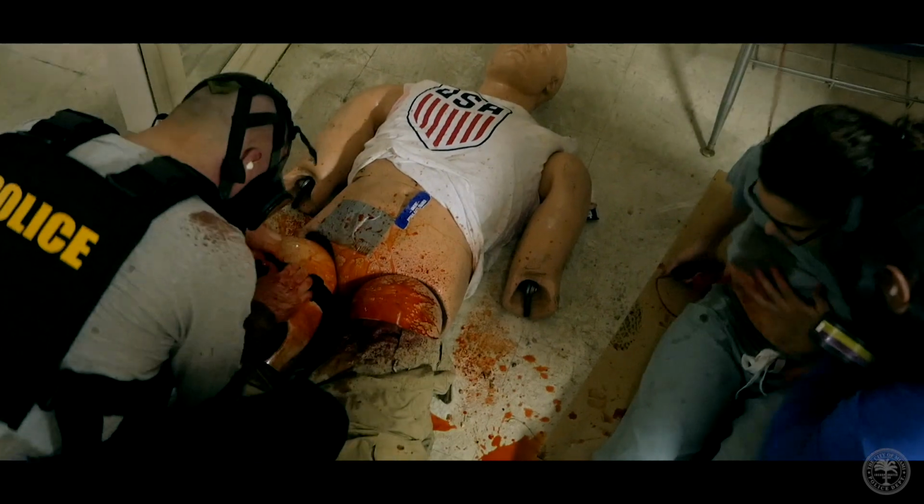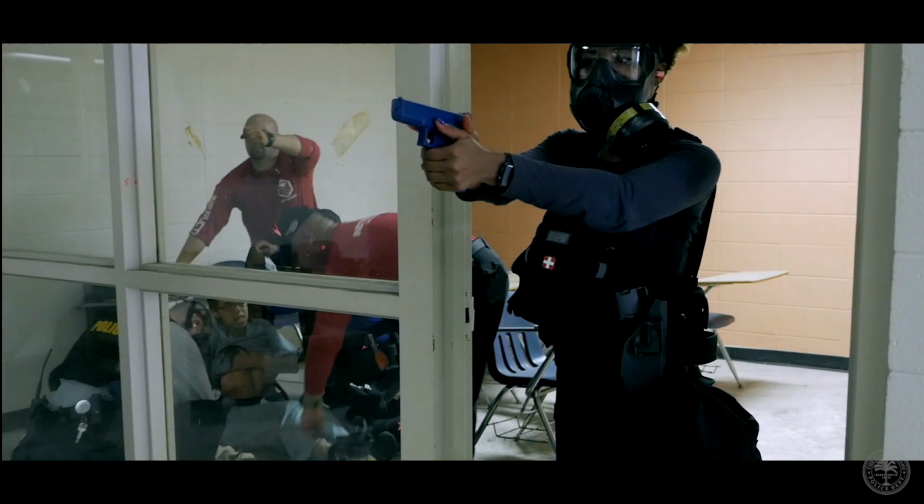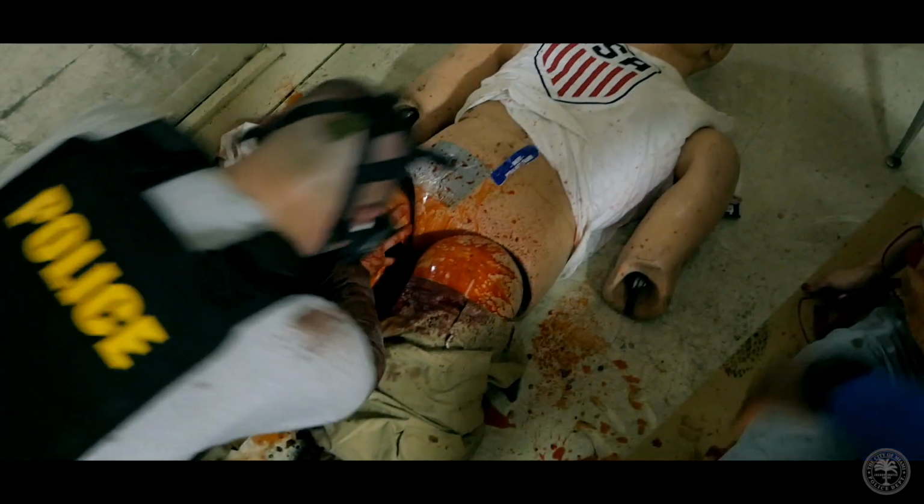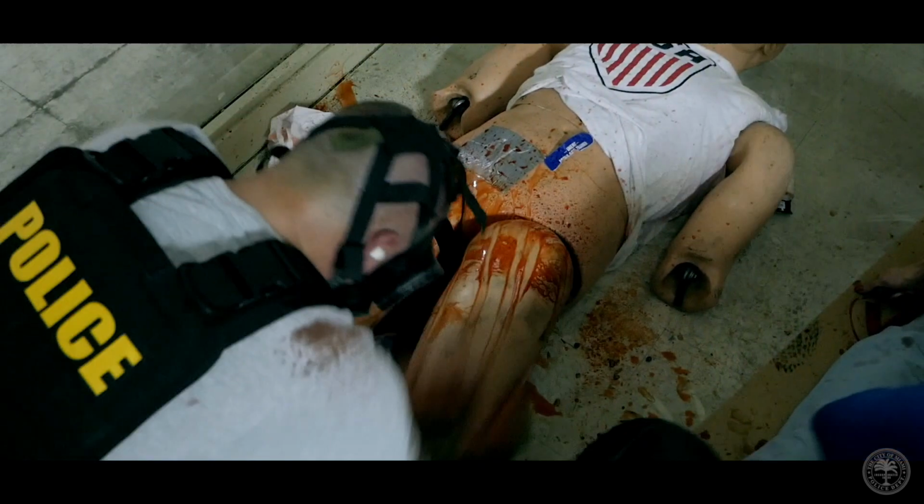How do you check for injuries? How can you slow that bleeding down? All of a sudden, because she's real, you forgot how to check for injuries. Come on! There you go. It sucks, huh? It sucks having somebody else's blood all over you.